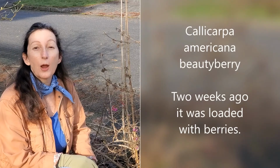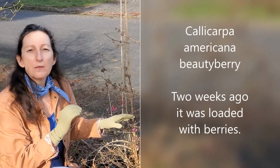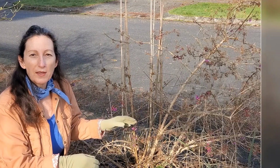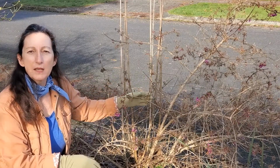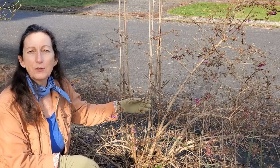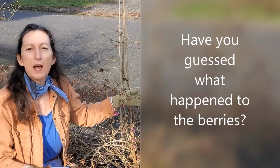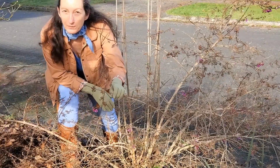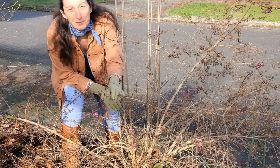Beautyberry, a Callicarpa. It was covered with violet, vibrant purple berries, loaded with it. Right now, it's looking a little bit rangy, but it's still a very interesting shape and it holds up beautifully. I don't have to do anything to it other than just trim off a few of the scraggly, unruly branches. The reason why all the berries are gone, the birds had a feast. And that's exactly what I wanted them to do.